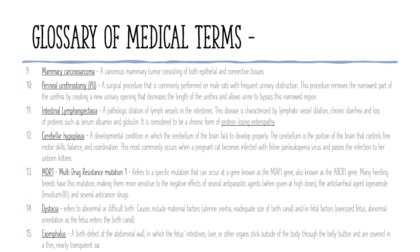Number 12 is cerebellar hypoplasia, which is a developmental condition in which the cerebellum of the brain fails to develop properly. The cerebellum is the portion of the brain that controls fine motor skills, balance, and coordination. It most commonly occurs when a pregnant cat becomes infected with feline panleukopenia virus and passes the infection to her unborn kittens in utero. I helped perform the exam on a cat that came in with this. It was pretty sad. He absolutely had no idea which way was up. He was only a year old as well.